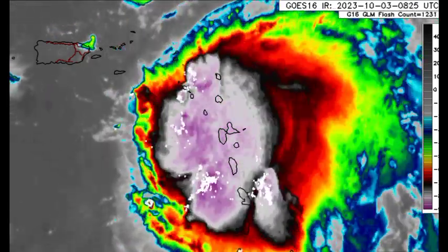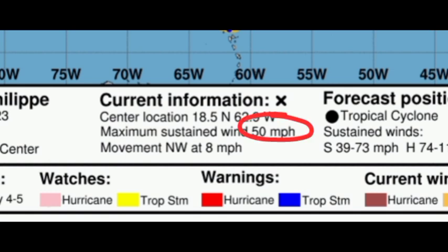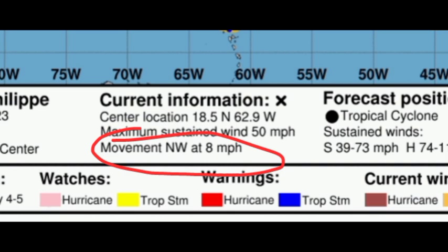We're looking at the cone forecast here from the National Hurricane Center as of 5 a.m. this morning, and the maximum sustained winds of Philippe remain at 50 miles per hour. Again, it is being impacted by that shear, and as a result, all that activity is displaced to the east and south of the center. Because it hasn't gotten that chance to become symmetrical and really strengthen, it is holding on to those sustained winds of around 50 miles per hour, and it is making its way to the northwest at 8 miles per hour. So moving slightly faster, but it is still a slow moving storm.